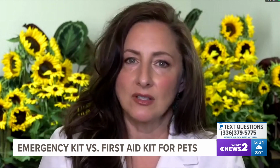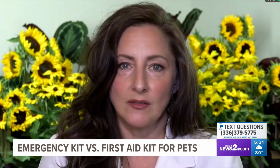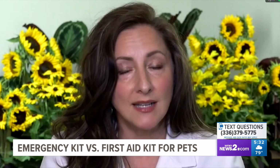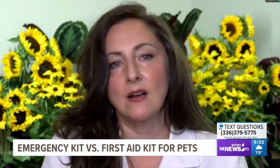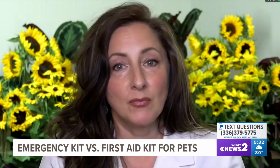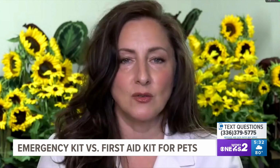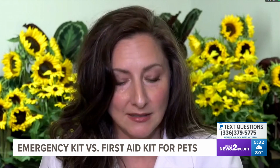So say there's a flood or they just get really dirty. You want to make sure you have a store of shampoo and conditioner, nail trimmers, maybe some quick stop in case their nails get a little too short, paper towels and disinfectant to clean after accidents, those types of things for grooming, and also plastic bags to clean up from like poop or vomit or types of spills that might happen in the area where you are sheltering in place.